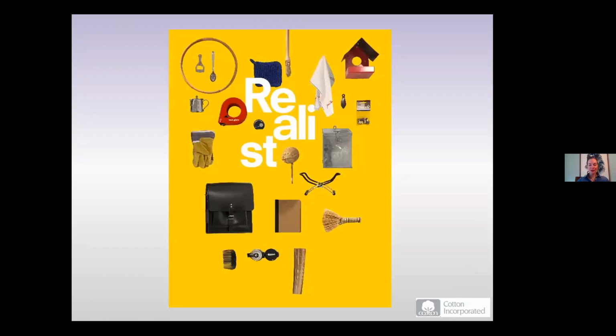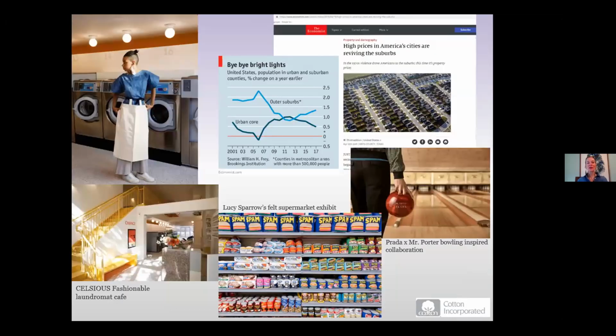Another trend we had a couple years ago was called the Realist. This is a fun trend to talk about. Actually, I think this is coming back. So the Realist was really about how people, and it's been happening for a while, found these everyday situations and encounters really inspiring, having just a more real view of life, not the glitz and glam of the city.